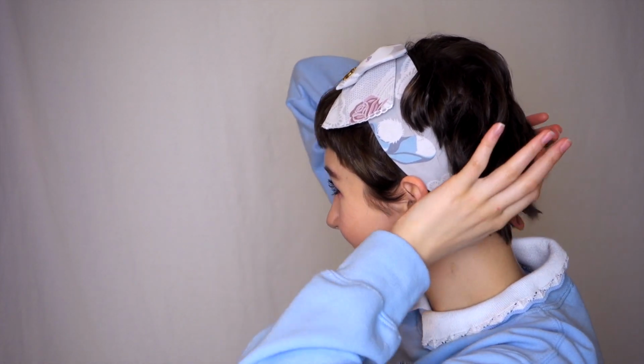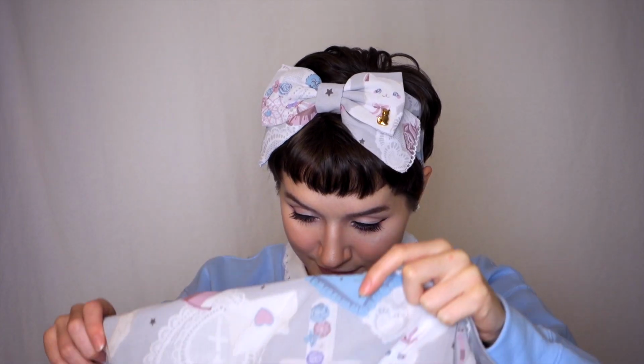Oh no. It's not a huge problem, but if I wanna go out and about, it can't be like that. If you guys have any suggestions on how to make this work, ooh, maybe I can attach it to an actual headband and put it underneath this and then stick it on there, and that will grip to my head. If you have any ideas, please let me know, because I want to be able to wear this headbow, but I want it to stay on my head.